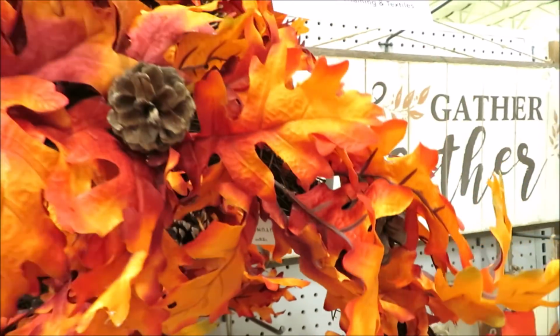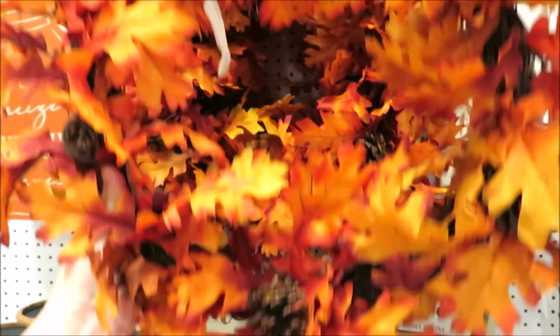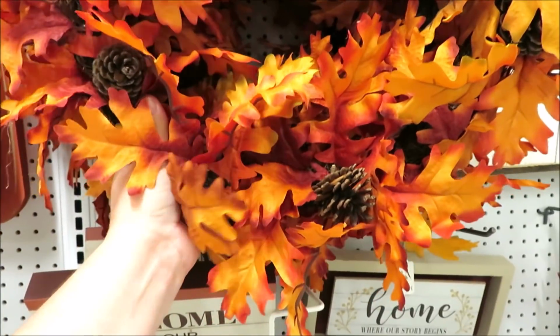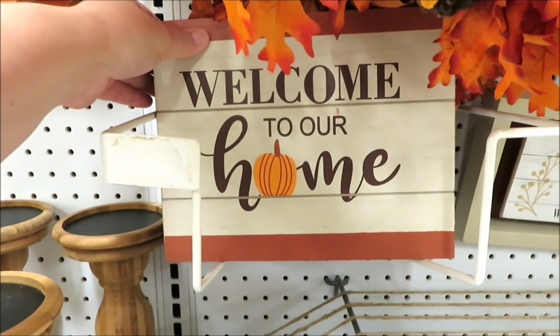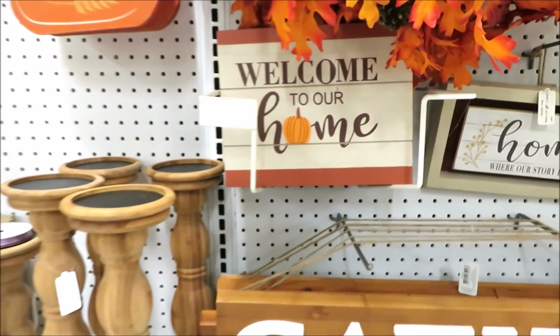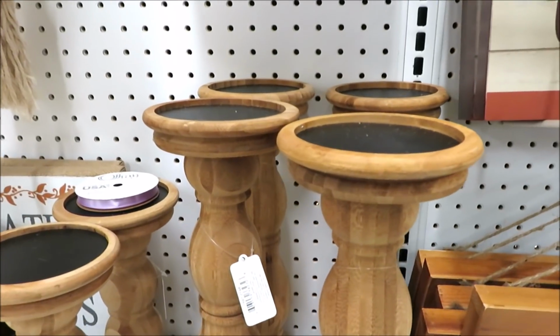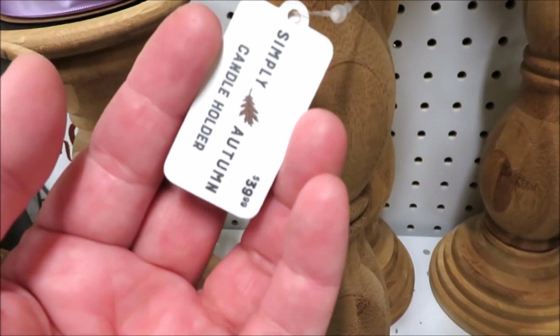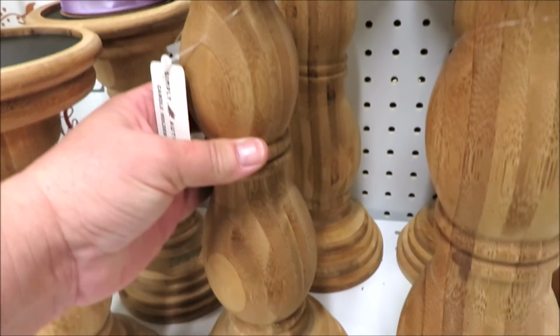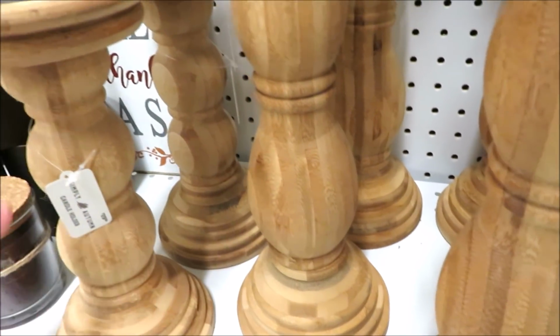And I'm trying to peek in back there, the price tag that's $39.99. A few little pine cones in it. Welcome to our home. I think that's a super sweet little use of a pumpkin as the O. Now these are really pretty, but they're not $39.99 pretty.